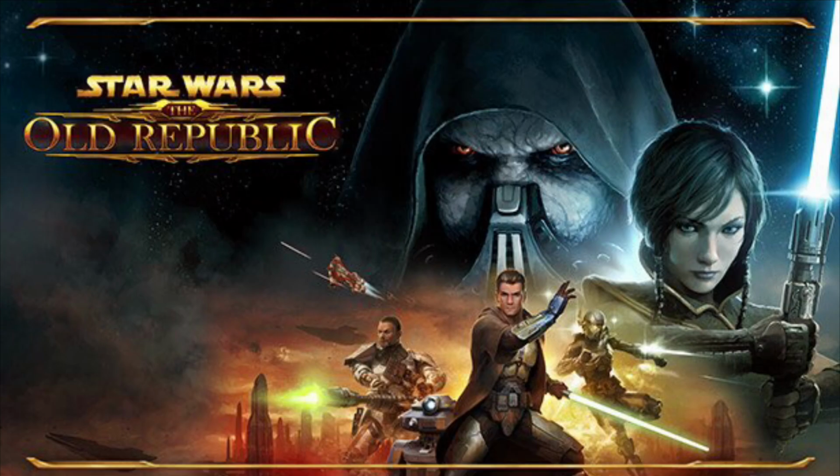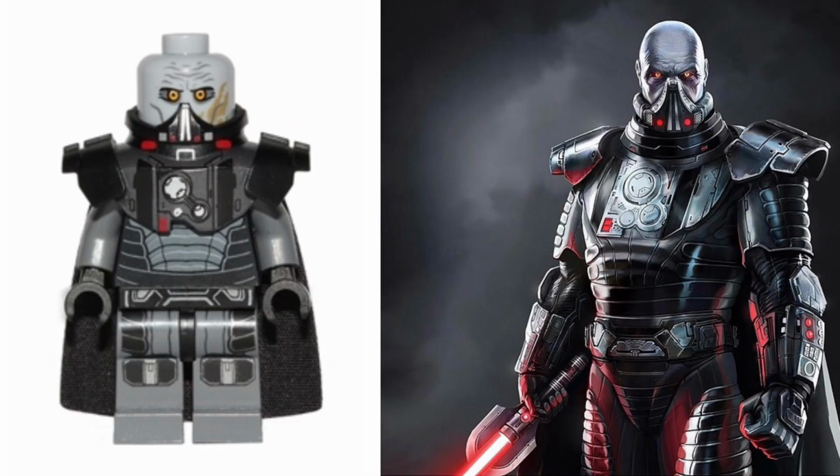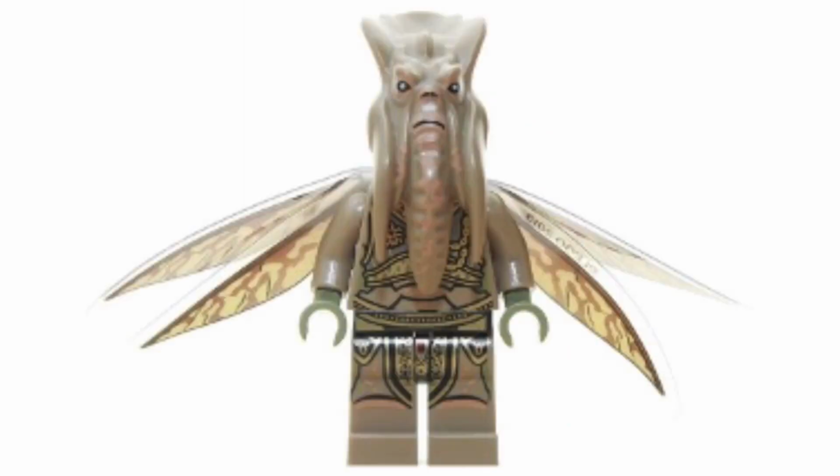Now, this figure is based off of his rendition in Star Wars The Old Republic, and while it does have some slight inaccuracies, I don't think it's anything to baby rage over since he's still an impressive figure. Next up, in the number 5 spot, we have Poggle the Lesser.